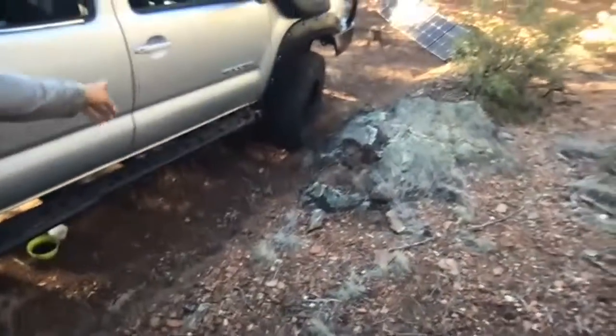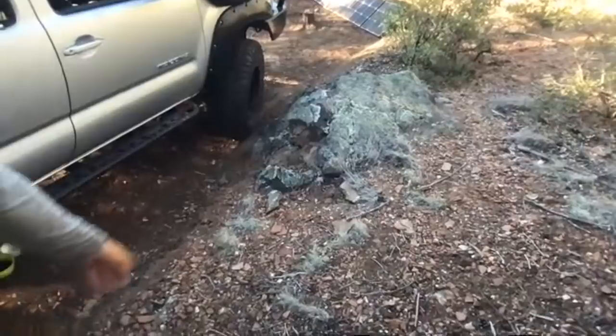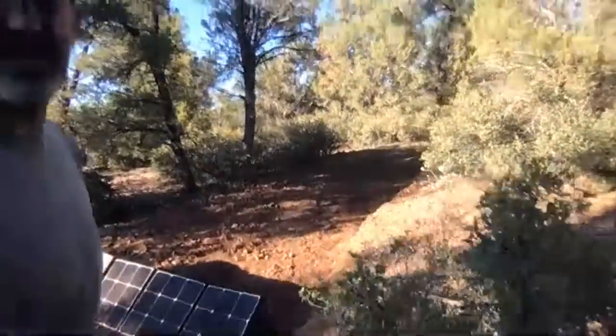So I cut all this out, all this right here. You see that, there it is. All this right here, that's all cut back. And then I made this driveway that comes out and then angles up and around. That way I can back in and not hit those trees, because it's a real tight fit through there.